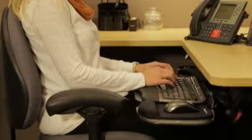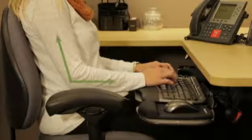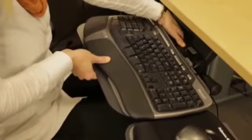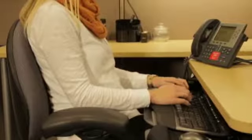If you have a keyboard tray, make sure it's at the right height so that your wrists are in a straight line with your arms. Your elbows should rest comfortably at your sides at about a 90-degree angle. The keyboard tray should be level or tilted slightly down. This helps your wrists stay straight and in line with your forearms.